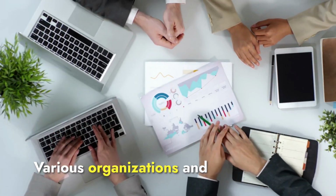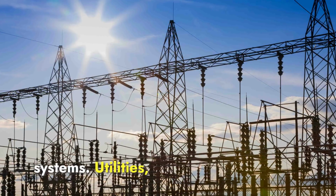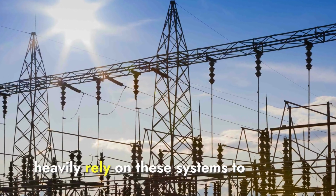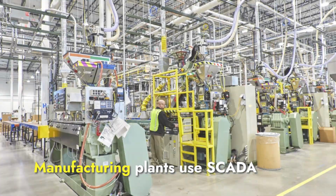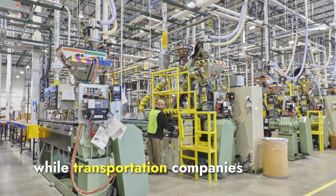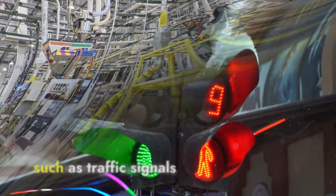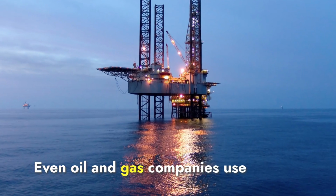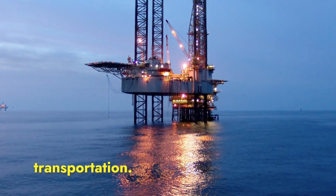Various organizations and industries utilize SCADA systems. Utilities such as water and electricity providers heavily rely on these systems to keep services efficient and reliable. Manufacturing plants use SCADA to optimize production, while transportation companies implement it to monitor and manage systems, such as traffic signals or railway crossings. Even oil and gas companies use SCADA to oversee drilling operations and pipeline transportation.